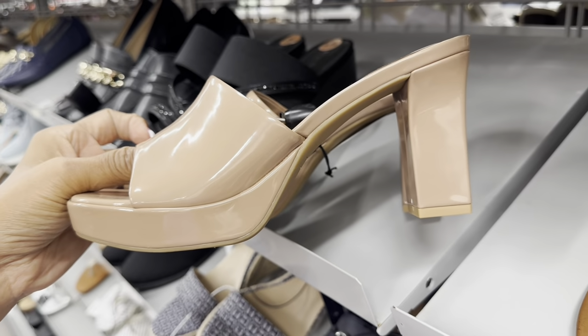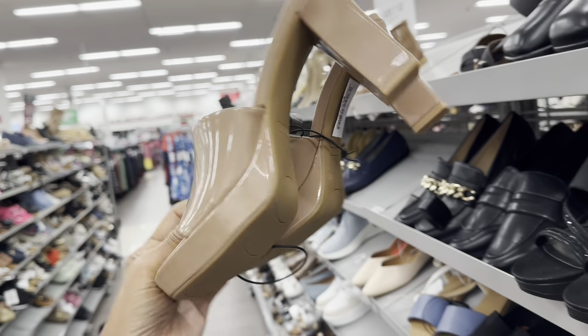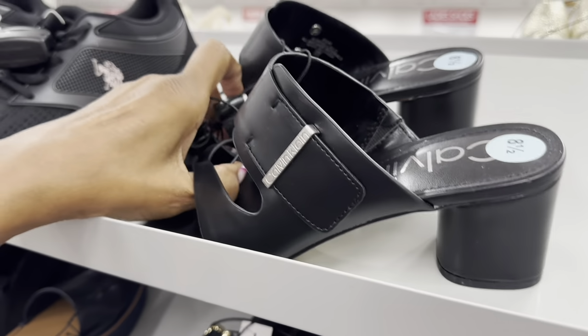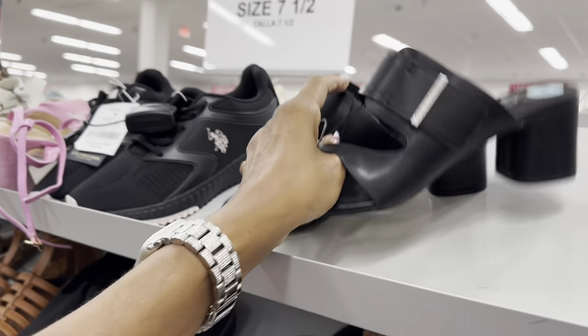This is a nice shade of nude, Nine West. Easy little slip on and go. It has a nice little heel. Let's check the price for this one. Okay, $27. This pair right here is Calvin Klein. They have a nice little heel too, right? Let's check the price for this baby right here. Oh, $28.